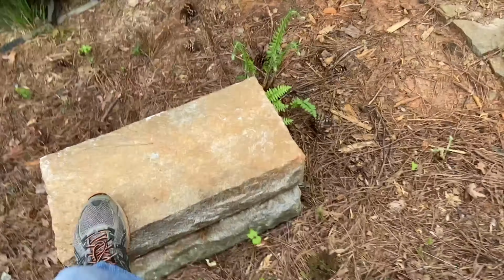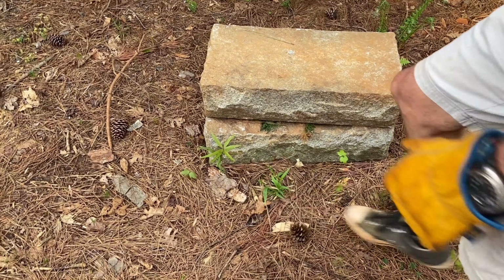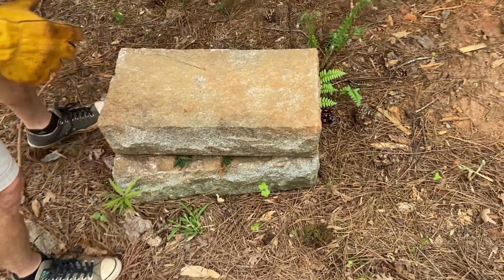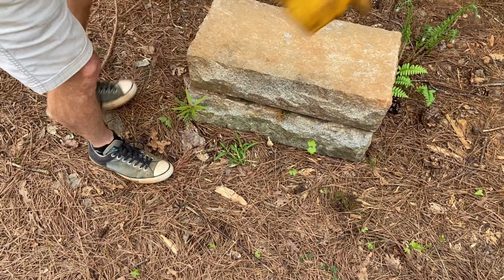Mortar, or what are these called? Headstones. Foot markers. They actually have names on them. Oh, really? Yeah. I just flipped them over so I didn't see the names on them on the other side. There's one I put in there.